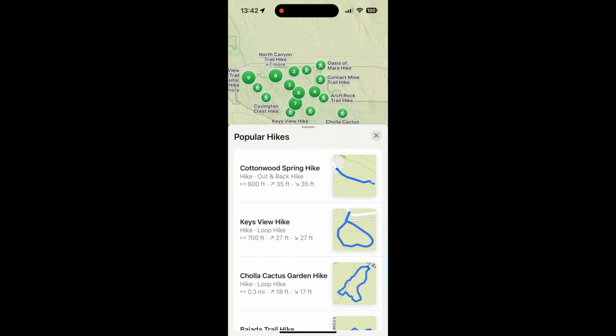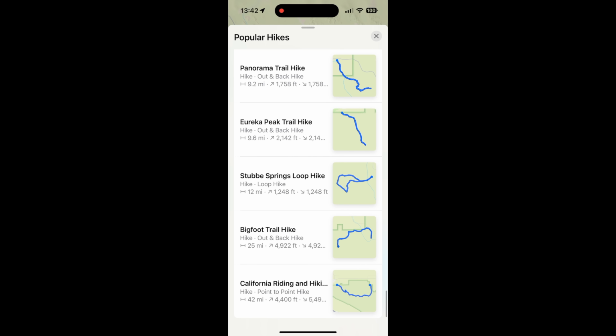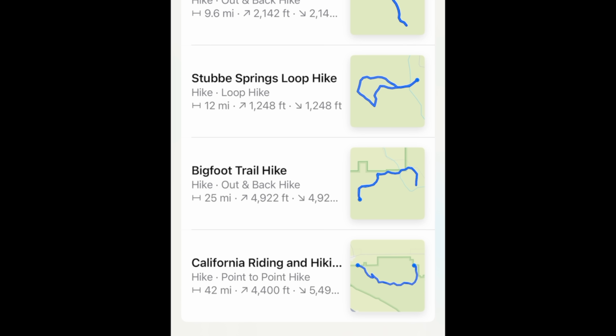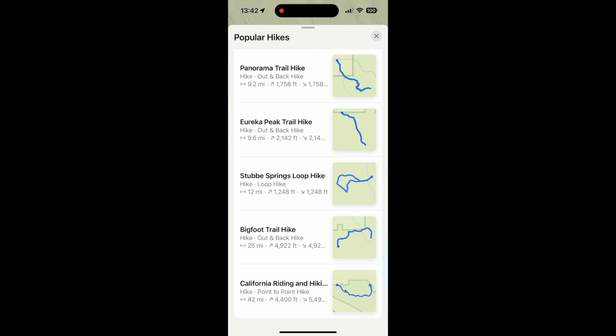And if we take a look at the other hikes, again, sorted by distance, and scroll down a little bit, we do have longer hikes on here, not just these short ones, all the way up to the California Riding and Hiking Trail on the bottom, 42 miles. It's more of a backpacking trip. Interesting that it's in there. Has some obscure ones in there too, like Bigfoot Trail. It gives us a time estimate as well and an elevation profile, so pretty neat.